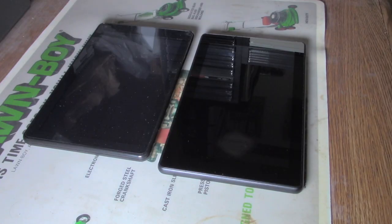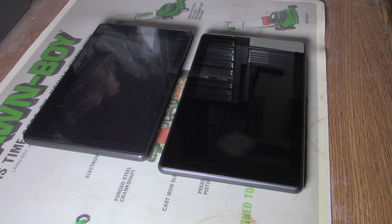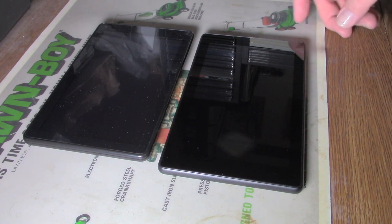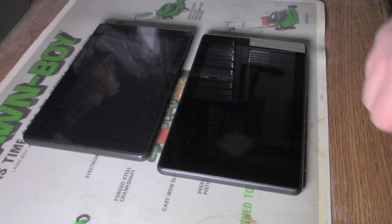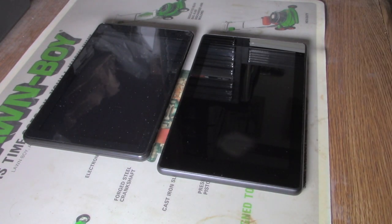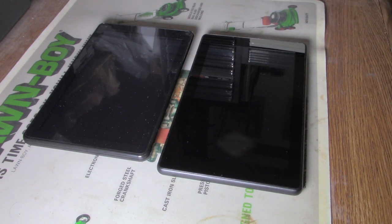Now it's getting right to the point here, comparing the tablets, like the cheap RCA Voyager 3 that you can buy at Walmart, and the 7th generation Amazon Fire 7 tablet. One of the advantages that the 7th generation Fire 7 tablet has is a longer battery life, more simplified construction, and the capability to accept additional storage, your micro SD cards. And this tablet here can film in HD, 720 progressive scan. If you saw the camera test videos, you can understand anyway.